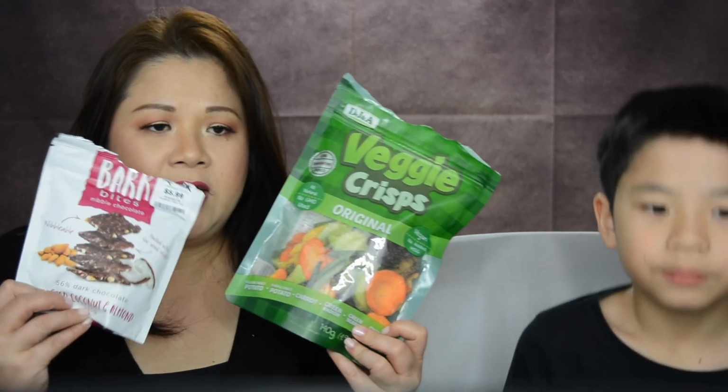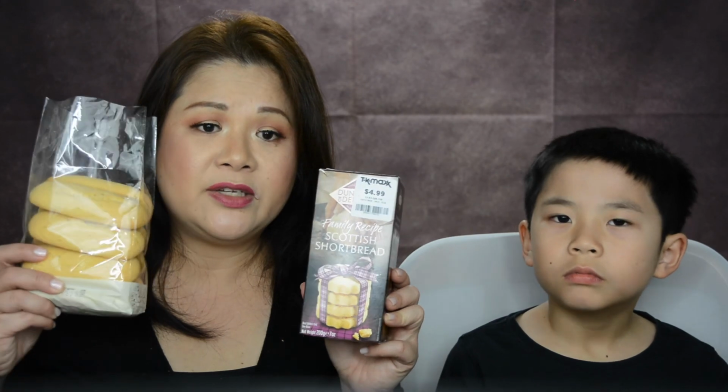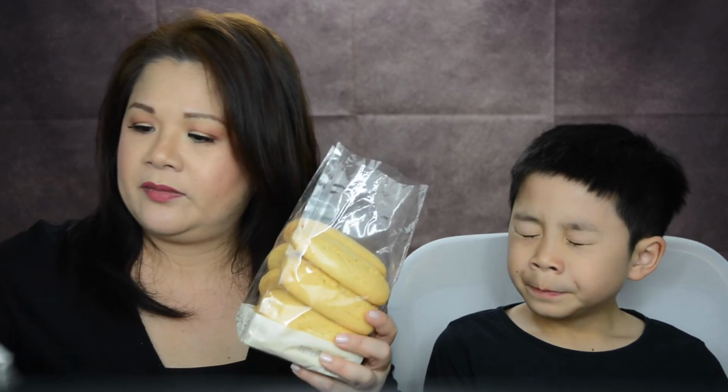The other thing that Isaac would like to recommend is he actually loves these red onion chips. Recommend for you guys to try this one. See the bark bites and the veggie chips. If you're looking for some sort of biscuits to go with your hot drink, either for morning tea or afternoon tea, I highly recommend you guys try these two products here. This is the shortbread and this is the biscottone. That's the one in the packaging, guys.